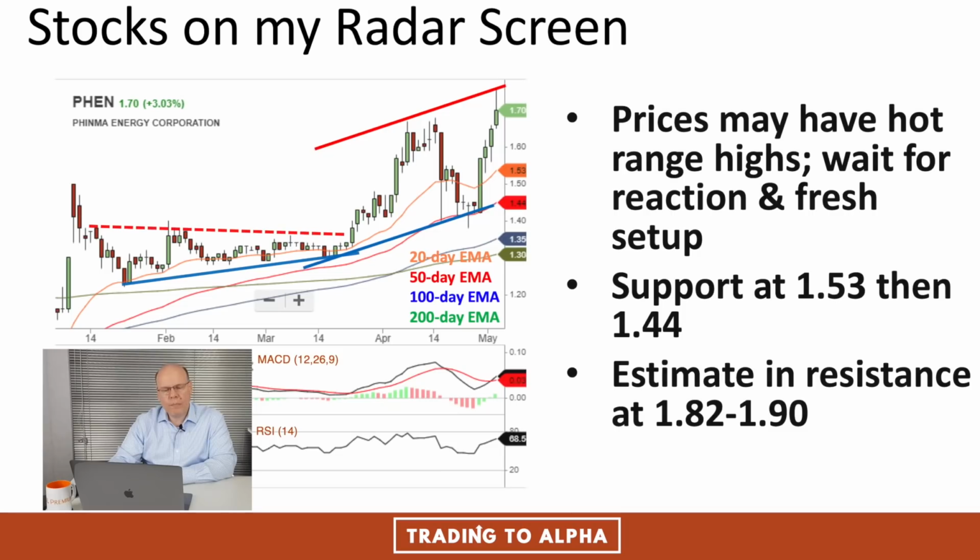FINMA Energy. This stock has also proved to be quite volatile in the short term, and it's been taking quite wide swings within an advancing channel as well. Unfortunately, it has hit the high band of that particular range, and given the context of our range trade strategy, we should be taking some profits at about this end and waiting for pullbacks closer to support. Support is between 153 to 144.